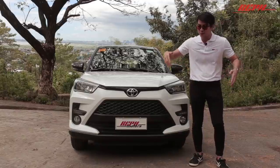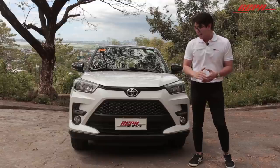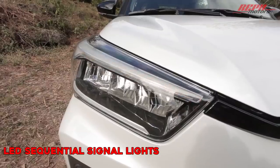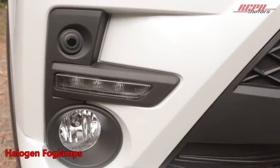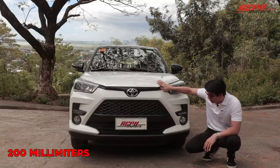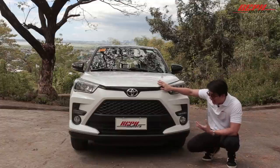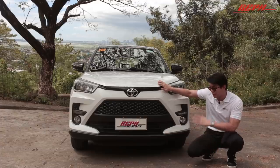Kanina I was driving tas merong mga motor na dumadaan and it was just ringing. So that can be annoying to some people, pero to some people kasi napakalaking tulong nun. Now one good thing about the Raize is that it actually has LED sequential signal lights. So once we turn it on later, you'll get to see it, and it really gives this a tougher and modern touch. Now it also has halogen fog lamps, and one fun fact about the Raize is also that it actually stands 200 millimeters off the ground, so it's perfect for actually going off-roading or just driving in the city. It's high enough na hindi ka tatama sa mga humps or tatama sa mga curbs, so definitely confident ka if you take this out.